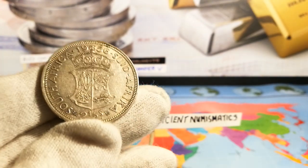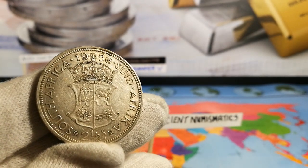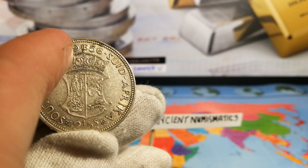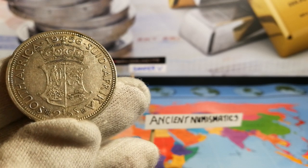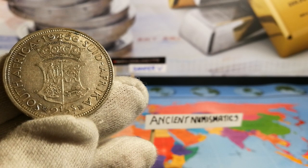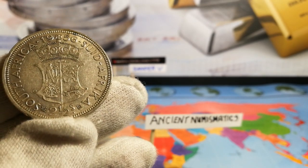We're going to move on to 1956. So here we go. This is a 2 shilling or 2.5 shilling piece. It's got the coat of arms there of South Africa. Obviously a crowned coat of arms, so that would signify the crown. Queen Elizabeth II, 1956. You've got South Africa detail there, 2.5 shillings. I suppose one could say it was 2 shillings 6 pence. Zuid-Afrika on the right.